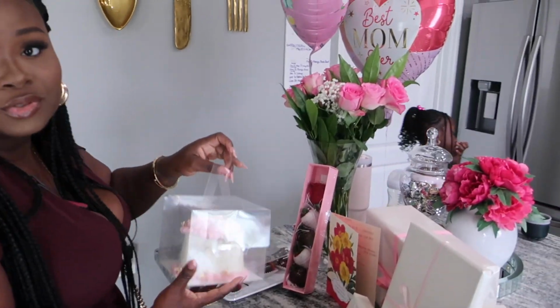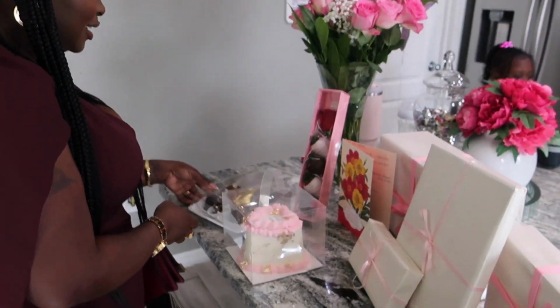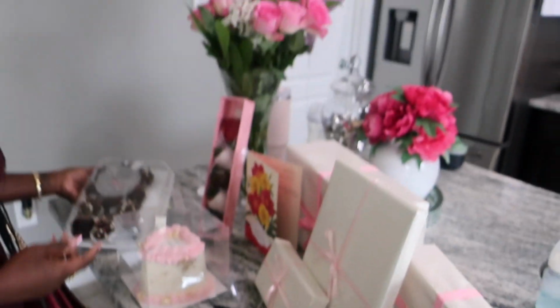Mason? The cake is so beautiful. Look at it. Yeah, I love this cake. I love that cake. I can't wait to taste it because her cakes are so good. Oh, look at the strawberries. And the flowers are so cute.